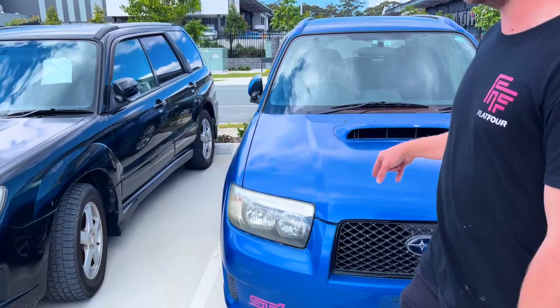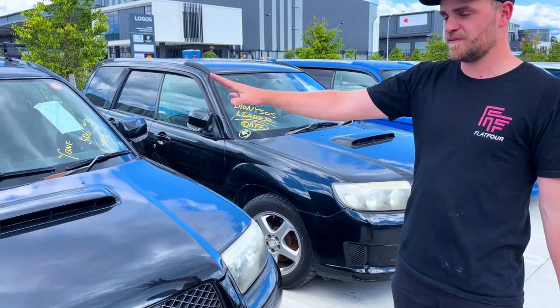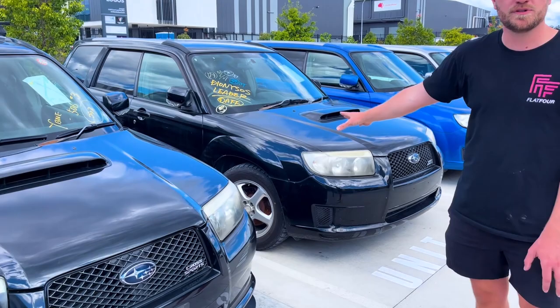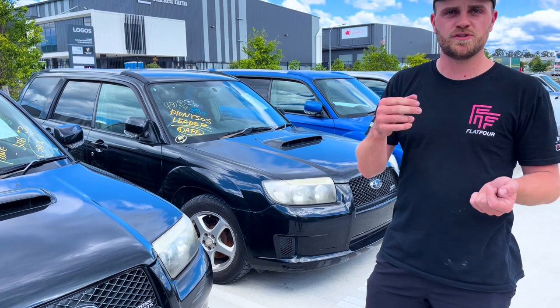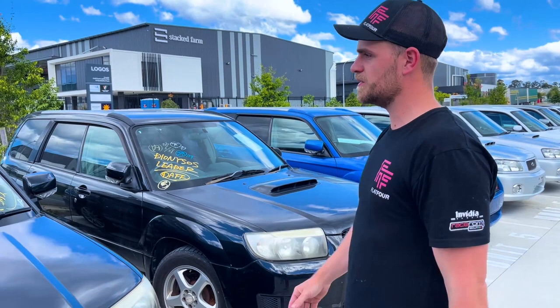These are two fresh imports from Japan. They literally arrived last week. Crossports, yes, of course. We have a facelift Crossport S edition and just a facelift Crossport here. Now this one is a luxury, so it's got electric heated seats, as well as the driver's seat moves back and forward with electronics. And I can see they've still got all the writing on the windscreen. Yeah, this has come from Japan. They're quite dirty and weathered, so they've been sitting on a boat for a little while, plus at the port, so we'll get them cleaned up.